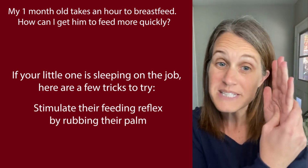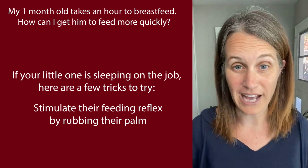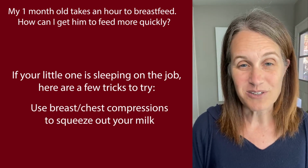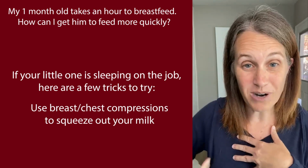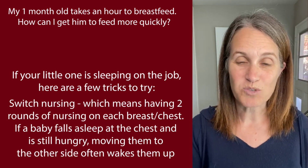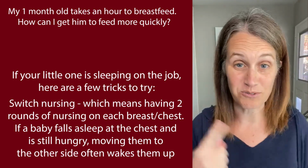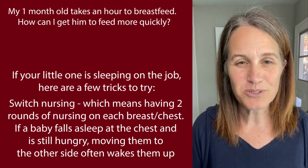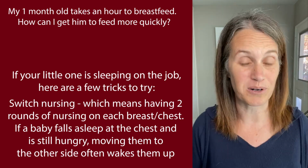Another one would be stimulating a little feeding reflex in their palm by rubbing that while they're latched on. Another one would be using breast compression, to help squeeze the milk from the back part of the breast or chest into your baby's mouth, as well as something called switch nursing, which means 10 minutes, 10 minutes, 10 minutes, 10 minutes. So 2 rounds of nursing, because usually if a baby falls asleep at the chest but is still hungry, you take them off and they perk right up.